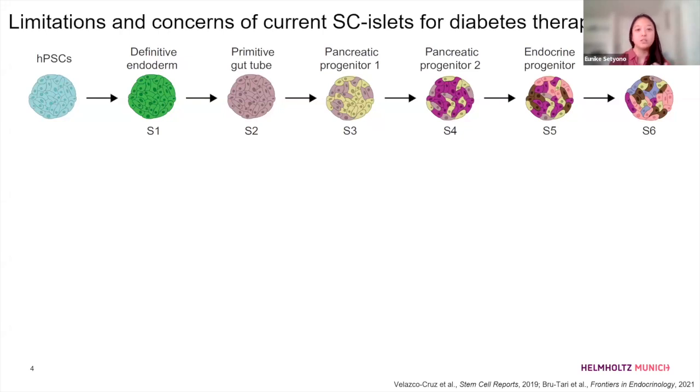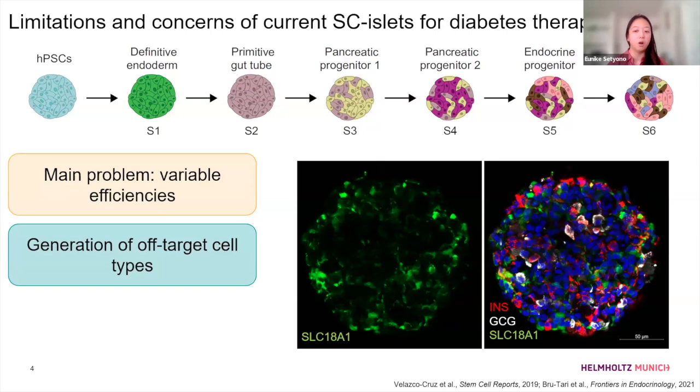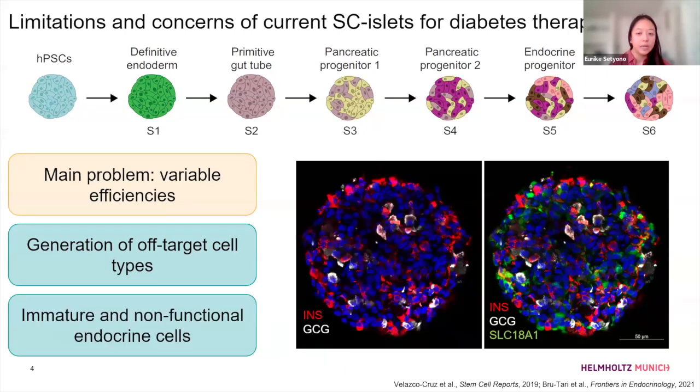differentiation process itself. So the differentiation process that we are using is basically following the developmental process, for which mostly the knowledge is derived from mouse. And this leads to variable efficiencies, meaning it's not only generating endocrine or pancreatic lineage, but also off-target cells, or cells that are not present in adult pancreatic islets, such as these enterochromaffin cells marked by SLC18A1, but also the endocrine cell types that are generated are often immature and non-functional. So they don't respond too well to glucose challenge.